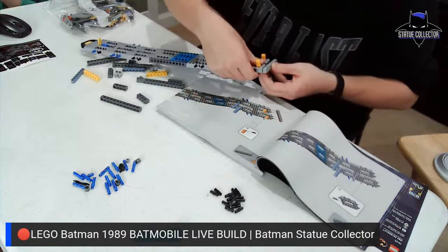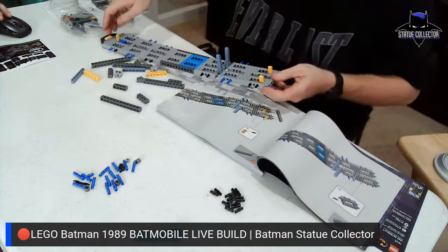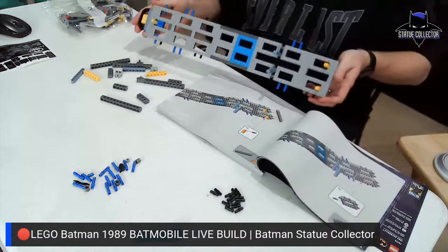Here we go. All right. Let's see. Put this piece on. Look how long this thing is getting. It's just crazy how big that is.